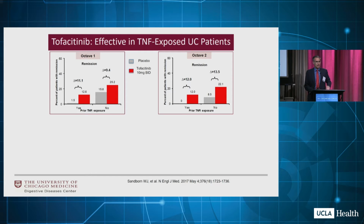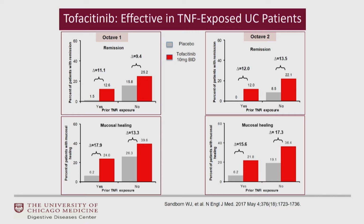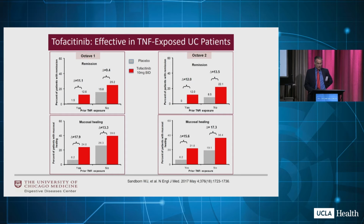Earlier, we had talked about the benefit in Crohn's of ustekinumab in TNF failures. Here, there's data for tofacitinib and ulcerative colitis. Mucosal healing also is better. It still works in patients who are TNF exposed, which is the left-hand side of these slides, versus not on the right-hand side.